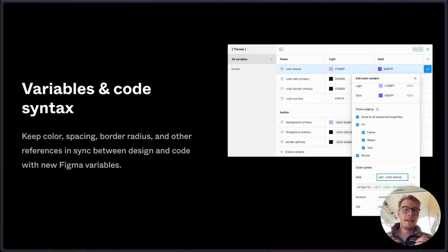Recently, Figma introduced variables and code syntax. In code, as developers, we typically don't say background equals a specific hex color or padding equals 2 pixels. We say padding equals small padding or background equals secondary color. We use variables so that we're consistent and that we don't repeat ourselves or have hard-coded values. With variables in Figma, designers can now do the exact same thing. So that means that designers and developers share this mental model of reusable values. And these show up in the design and can be easily extracted in dev mode.